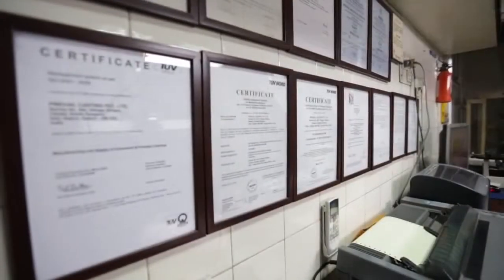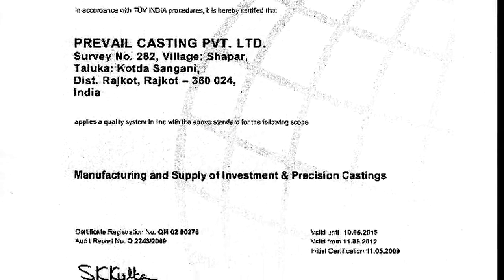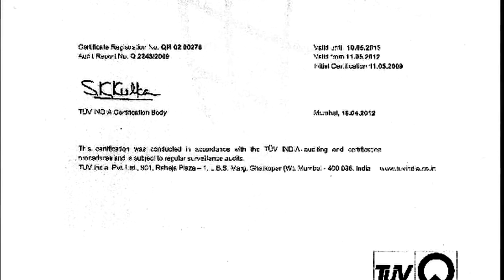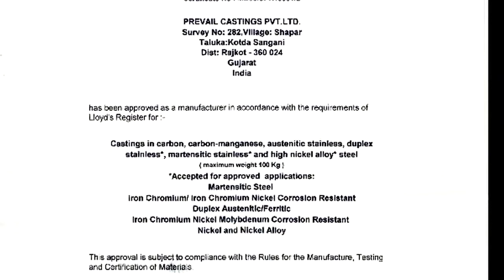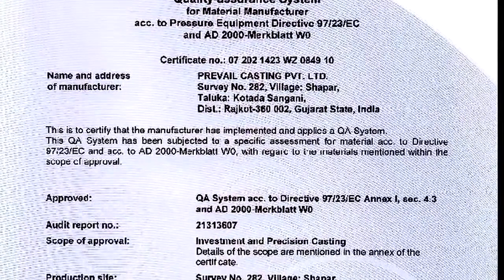Our company has been certified for ISO 9001-2008 by RWTUV Germany. Our numerous quality certificates bear testimony that when it comes to quality, we tolerate no compromises.